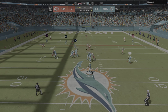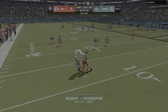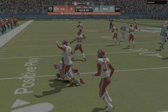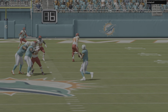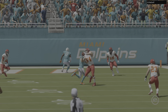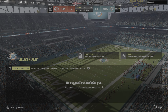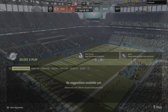Tua setting up shop to throw again. All right, rifles one, and that's going to be intercepted. Picked off by Leon Chenal. And the Chiefs are going to take over here at their own 22-yard line. And, Brandon, this is a real nice job defensively of getting inside a quarterback's head and figuring out, okay, where is he going with the football? Because you can make an educated guess defensively, not all the time, but sometimes. And when you're right, you've got a decent chance of coming away with the football.